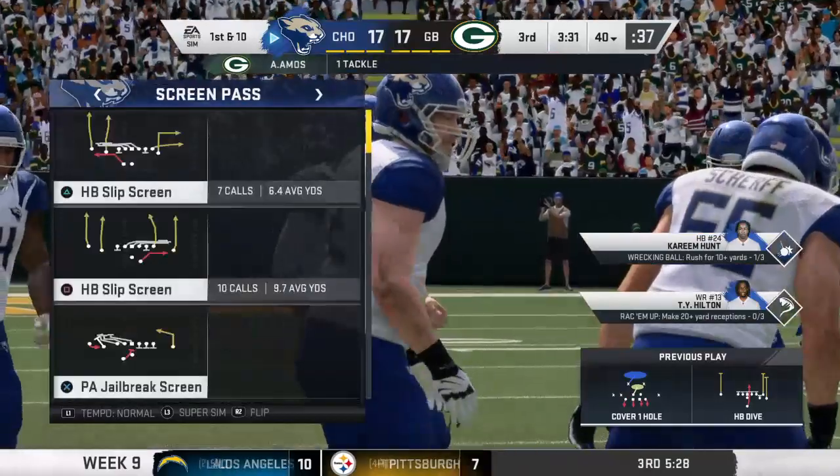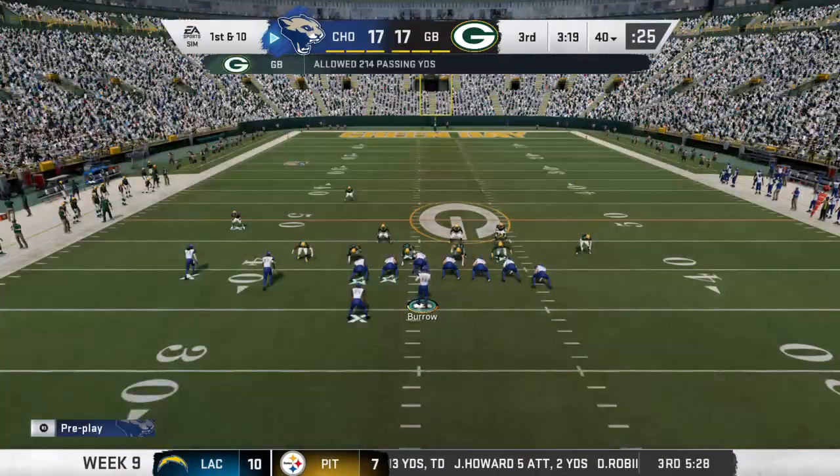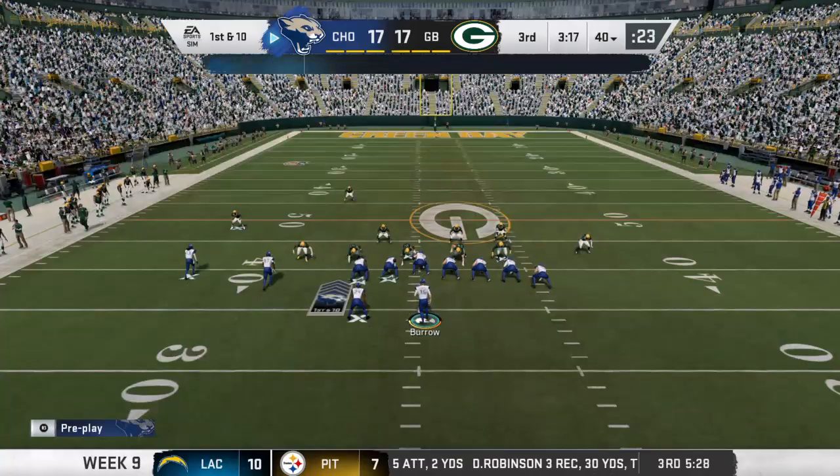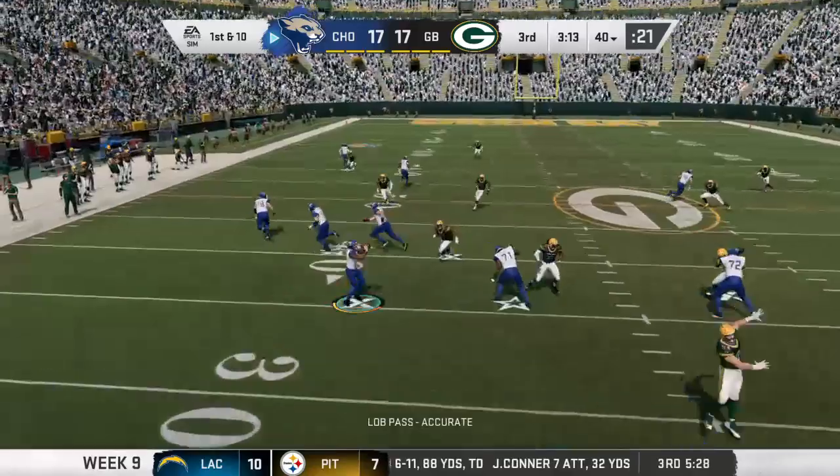Partner, if you want more carries, I think we saw how you get them. Showed that he's got the fresh legs, and he picked up the first down on that run. Don't just ask for them. Show them that you're supposed to get the football. They're going to look to throw.